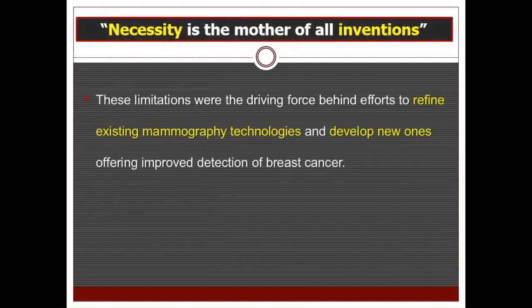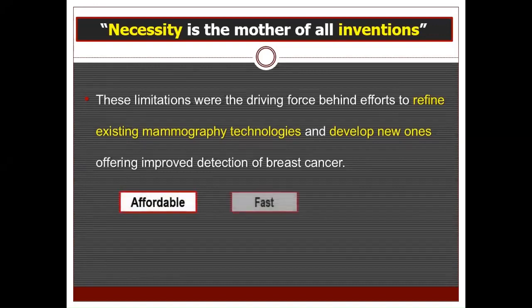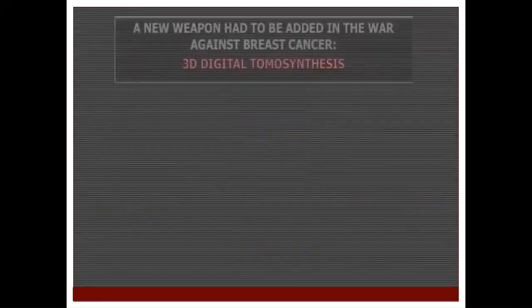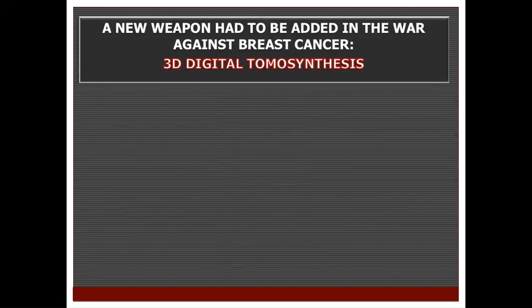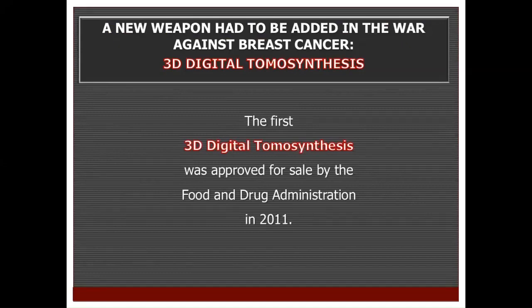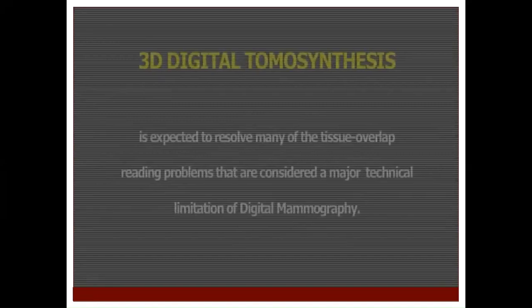Actually, these limitations were the driving force behind efforts to refine existing mammography technologies and develop newer ones offering improved detection of breast cancer, modalities which are affordable, fast, and in the same time applicable. And again, because necessity is the mother of all inventions, a new weapon had to be added in the war against breast cancer. And this time it was the 3D digital tomosynthesis, which was approved for sale by the Food and Drug Administration in 2011.